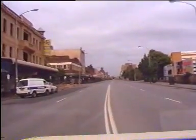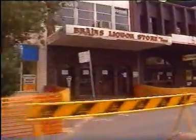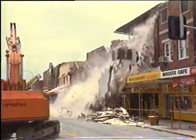After the initial shock of the earthquake came important practical considerations. Which buildings had been left structurally unsafe? Which had to be demolished? Which could be repaired? Teams of demolishers moved in, changing the landscape in a matter of days.